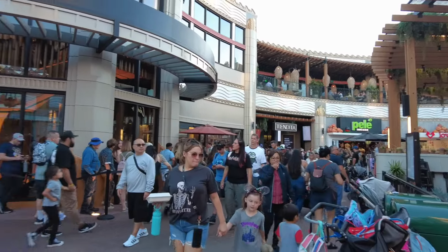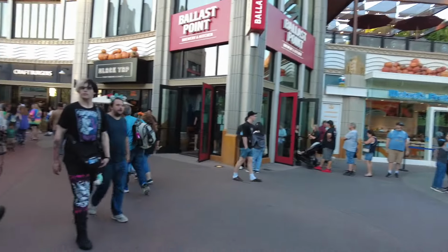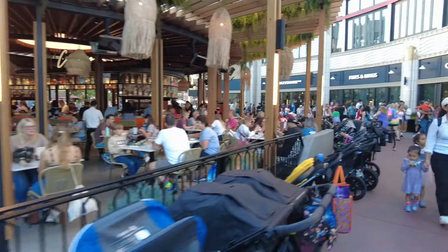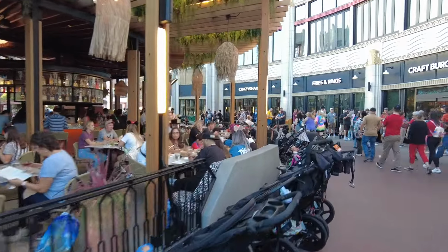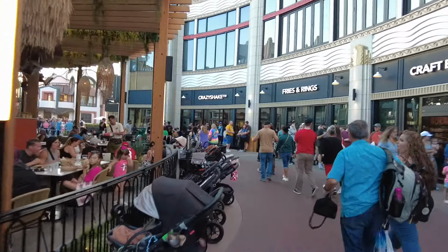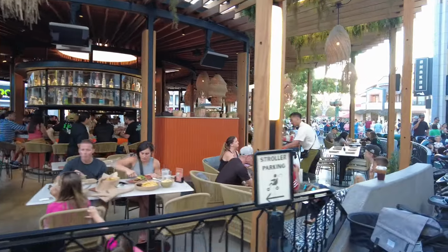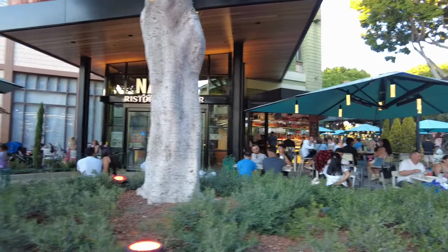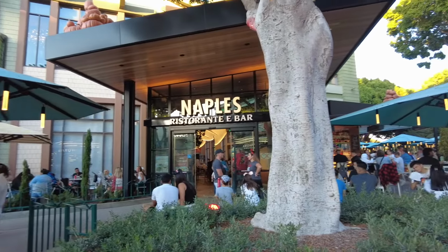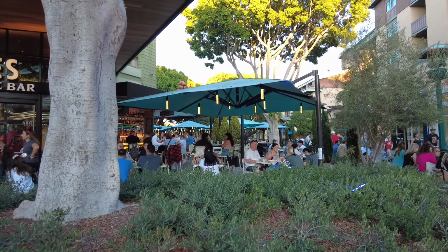Downtown Disney certainly is very, very busy this evening. Looking around for somewhere to eat, and everywhere has a huge line. I don't know what we'll do, but everywhere's got a huge line. I don't know about this place here. I don't know what they do here, but we'll have a look. I mean, the place with the least line and food I know I definitely like is back here at Naples Restaurant and Bar, where I was yesterday. But maybe we could try something else on the menu today.